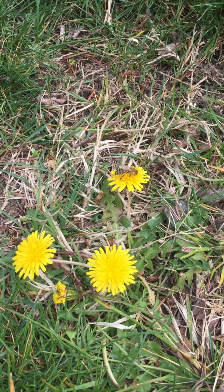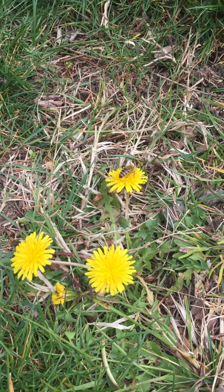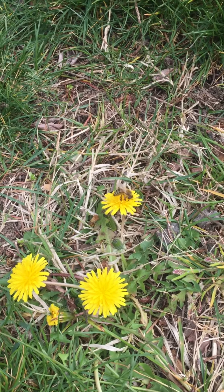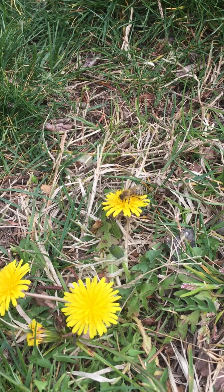Everyone, it's Miss Elizabeth here with another plant that a lot of people think of as a weed, but I love to have in my garden, and I'm showing you right now one of the reasons that I like to have it here. So, can you guess what the plant is? And can you guess why I love to have it? See that little bee on the dandelion flower?